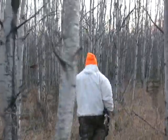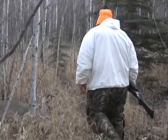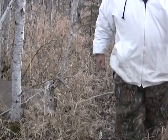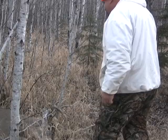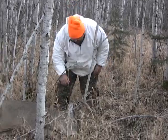You see him? Oh, he's right there. What's he look like, Joe? He's a good animal. Man, did he ever pile up there, eh? Woo! Hey, big boy. Big body, eh? Oh, man. That's what I want to see. Look at the block head on that deer, Joe.